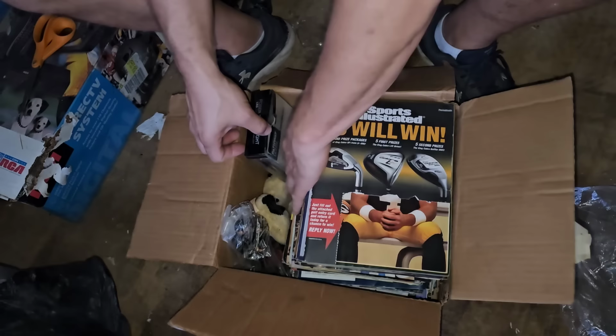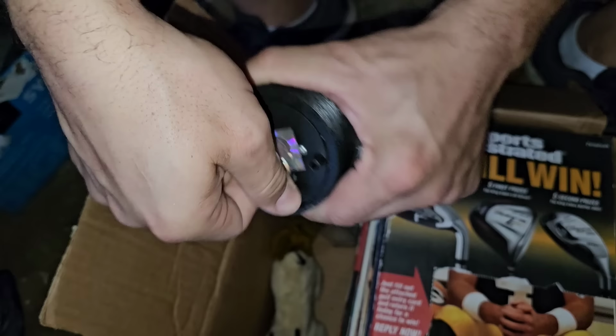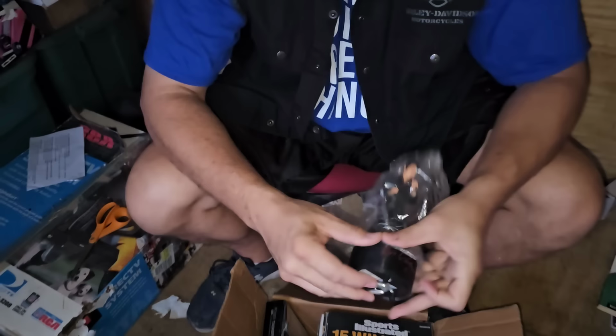Oh, this is looking good. A bunch of old Sports Illustrated, which has some value. And then, oh my goodness, you've got to be kidding me. I don't have one of those. For real? For real? Yeah, for real. What song is he singing? I don't know. I can't tell. I can't tell either. You must not be that big of a fan if you can't tell.